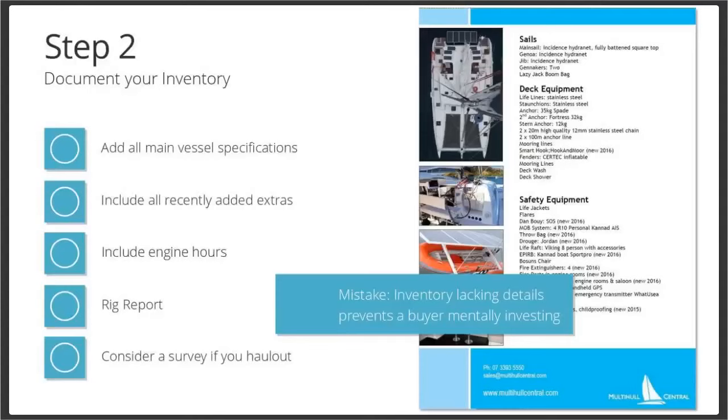Also, really highlight optional extras that have been added to the boat in recent times, in the last year or so, and highlight when they were added. So if a new trampoline was added to the boat, or if the engines were serviced, which is an important one if the engine hours are quite high, to show that there's been a good service history, at least in recent times. And a rig report doesn't hurt if the rig is around the 10-year mark.